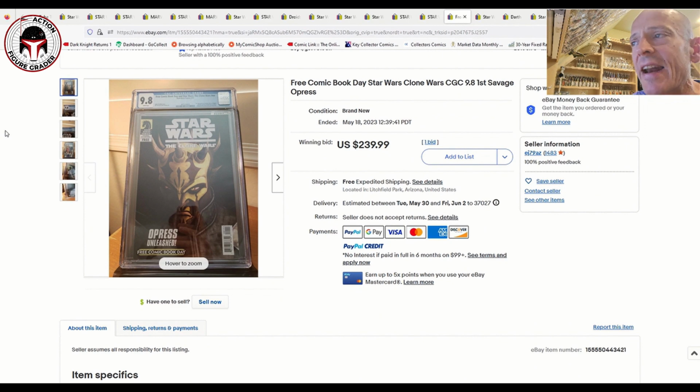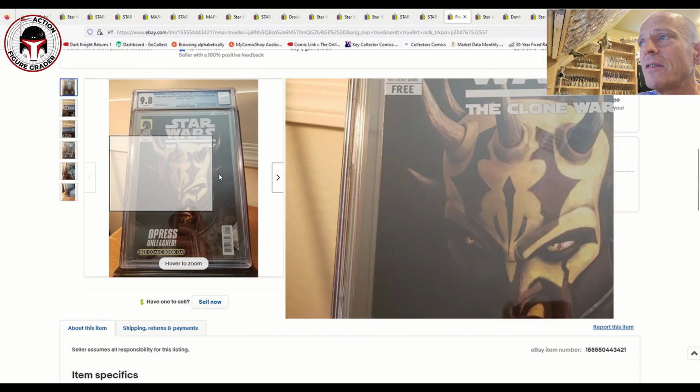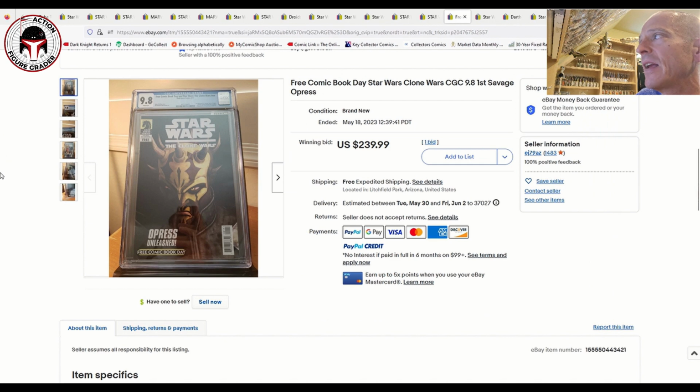Next up is one I do not have in my collection, and that's Free Comic Book Day, Star Wars, The Clone Wars, the first appearance of Savage Opress. Great black cover, and I don't know what the CGC 9.8 ratio is on this one, but I bet it's not that great, because it is a very dark cover. It just captures Opress's inbuilt anger.